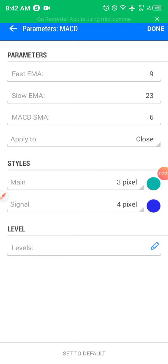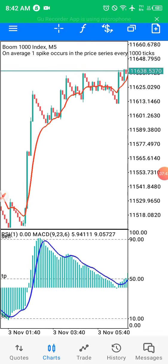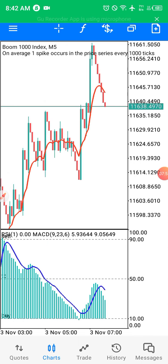Okay, now don't add any level. There are no levels to this one. When you are done, just click on done and check. Okay, so you have these lines moving inside your relative strength index.